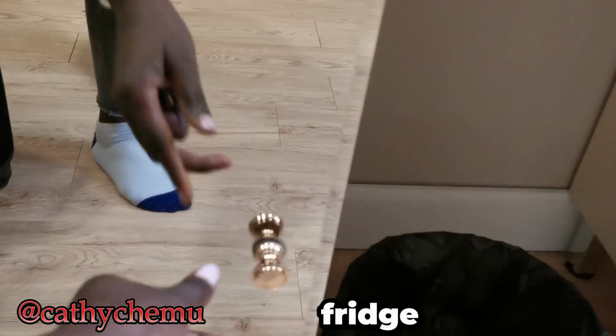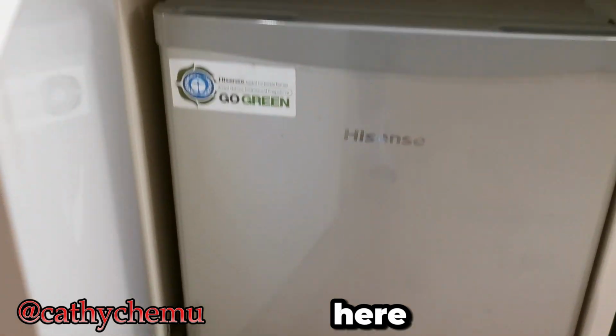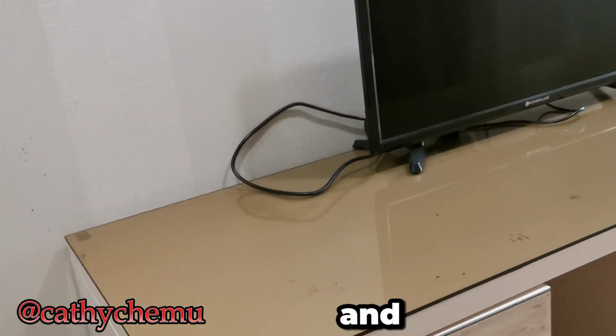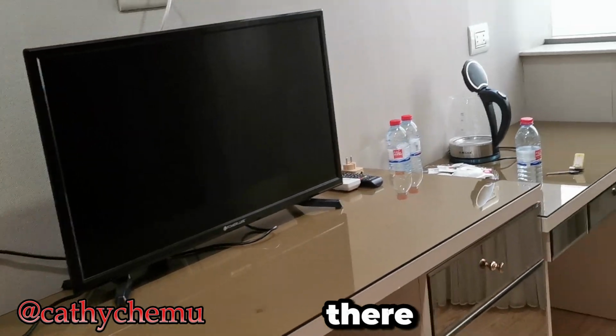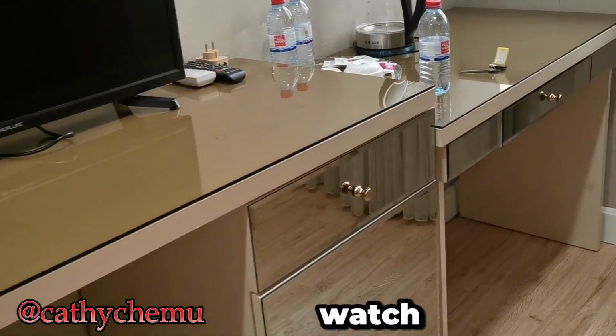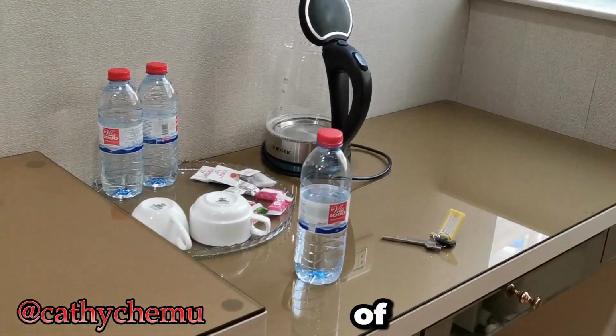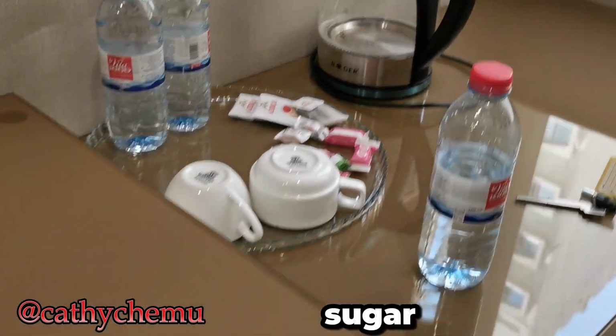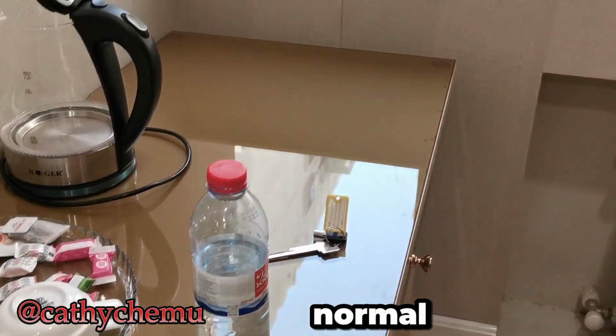Oh, there is a fridge here. It's the same. I believe there is nothing inside because I just came in. And a small TV there. It's enough for me. I don't even watch TV. I don't have time. And of course, normal stuff, water, boiling kettle, sugar, everything is here as normal.